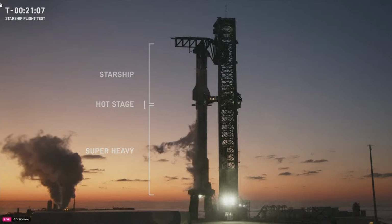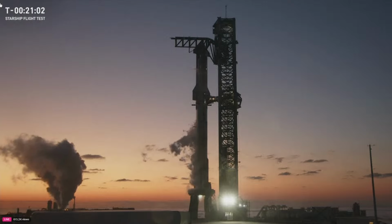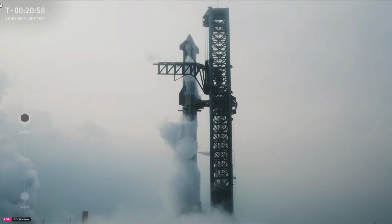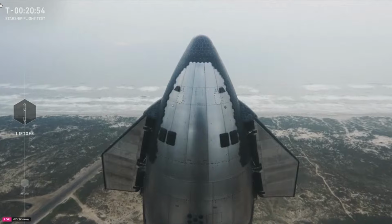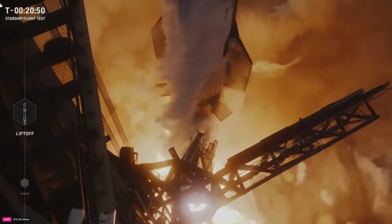Speaking of, let's take a trip back in time and talk about that last flight. On June 6th, Starship successfully lifted off at 7:50 a.m. Central Time from Starbase, Texas, cleared the launch tower, and went on to accomplish several major milestones and firsts. As you can see there, the Super Heavy booster lifted off successfully and completed a full duration ascent burn. I love the view of the sound waves there.